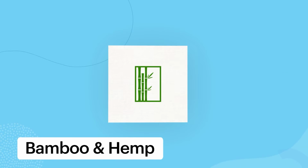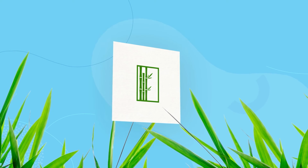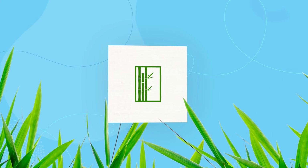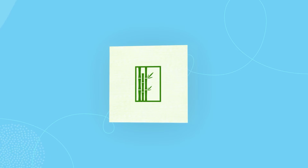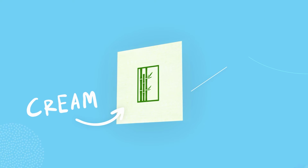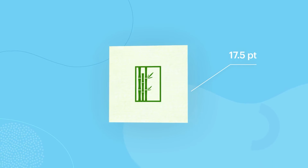Bamboo and hemp blend. The bamboo and hemp blend are both sustainable and eco-friendly options for the environmentally conscious. While the bamboo stock has a distinct, natural texture with a soft touch feel, the hemp blend stock is cream-colored with a natural look. The paper thickness of this product is currently offered in 17.5-point.